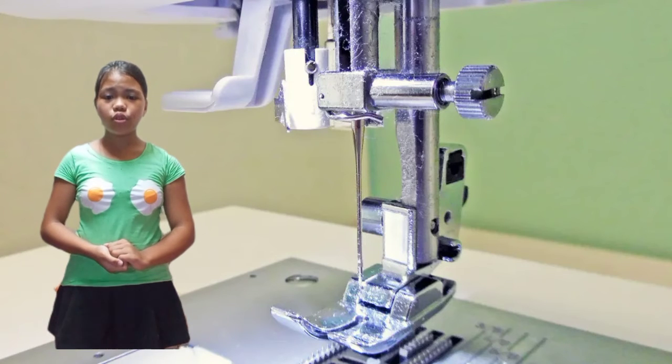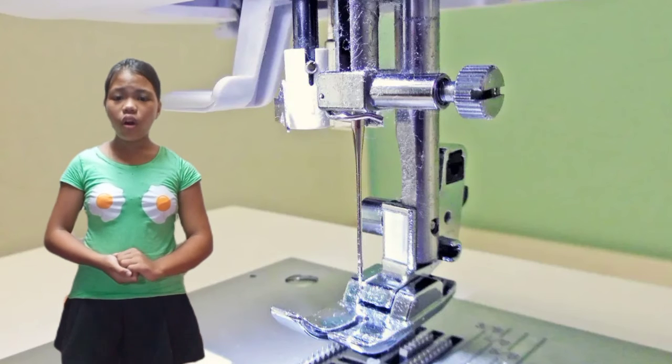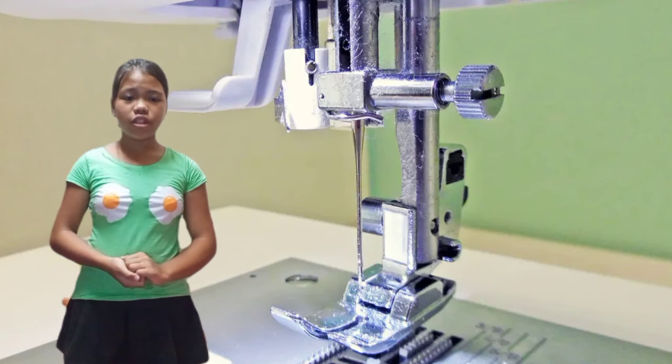A dressmaker should turn off her sewing machine before changing the needle. It's all too easy to accidentally tap the foot pedal while changing the needle.